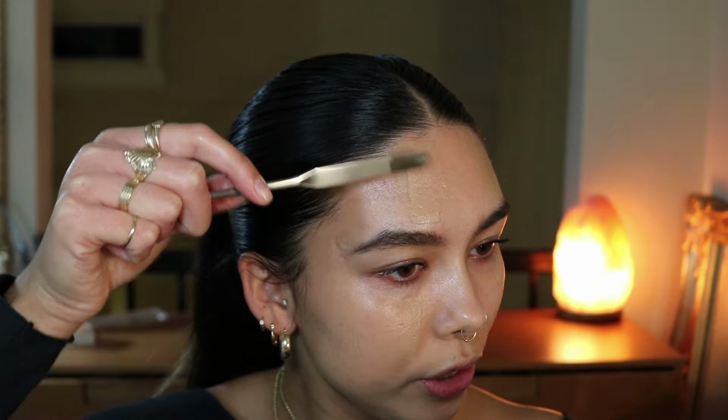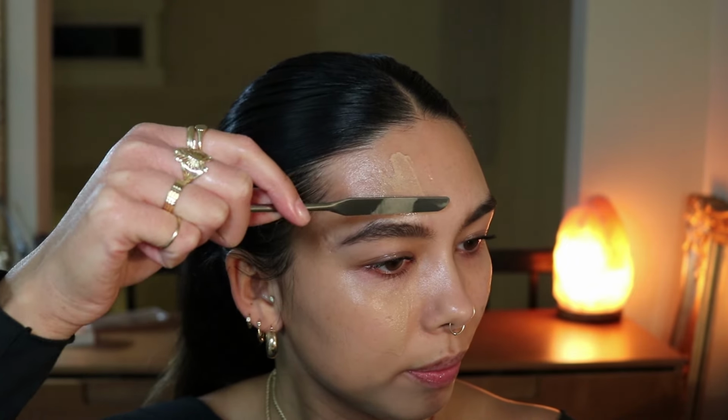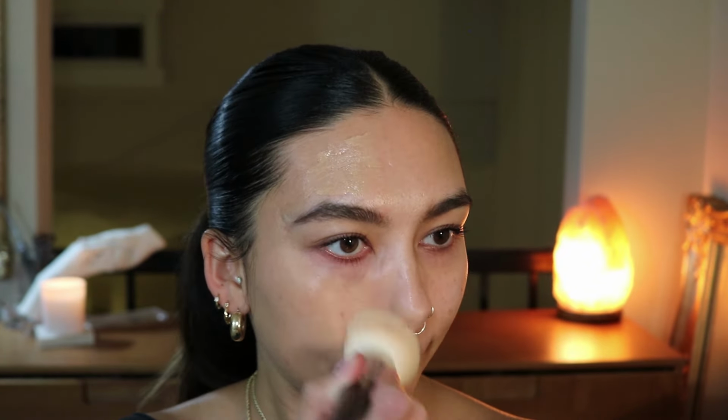When I want more coverage, I'll do this, but if I want lighter weight coverage, I'll just stay with that one stripe across my face. I would say this is light to medium to buildable coverage. It really depends on how you choose to apply the product.